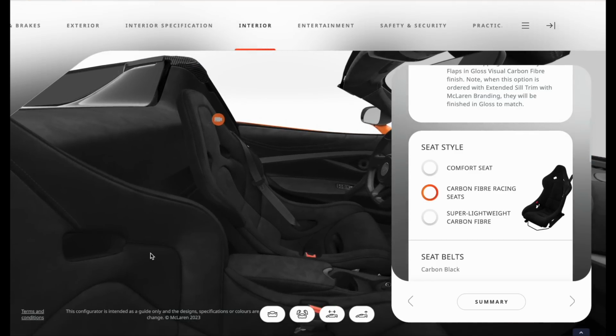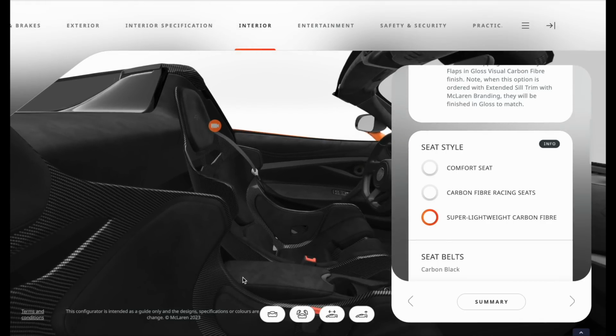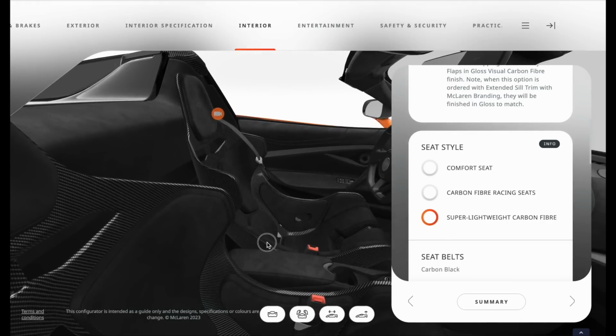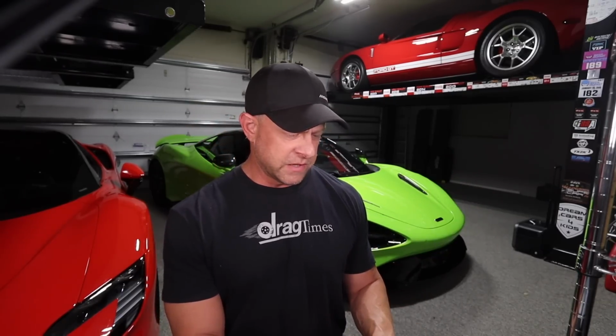Which these are the P1 seats that I have in my car. And then of course, now you can optionally get the Senna seats in the 750S. So I think this might make some LT owners upset that you can get a lot of the 765 LT parts in the 750. But I don't fault McLaren for offering that.